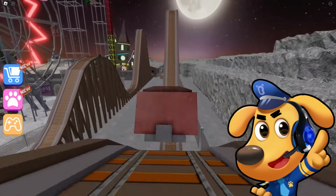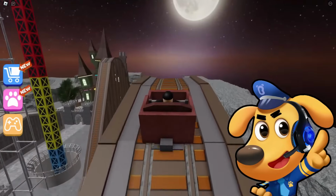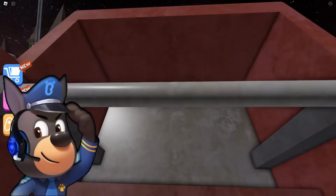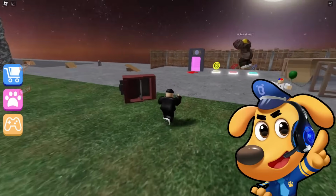This is pure madness. I'm really nervous too. You never know what's waiting around the next corner, but I think this ramp might be our way out of this level. Hold on, Labrador. We're taking off. Oh no, what is this darkness? Hooray! We made it through this level.